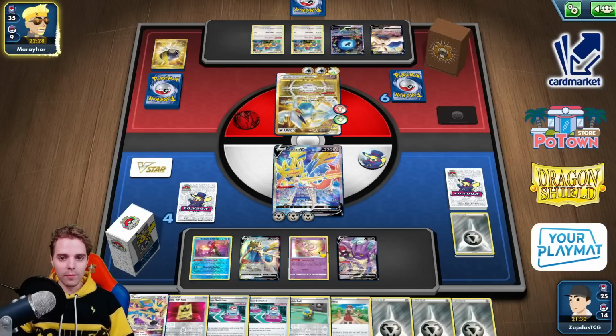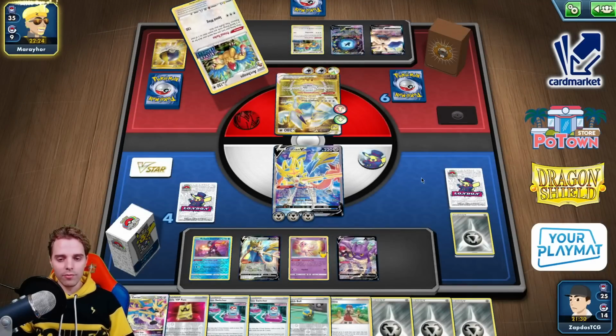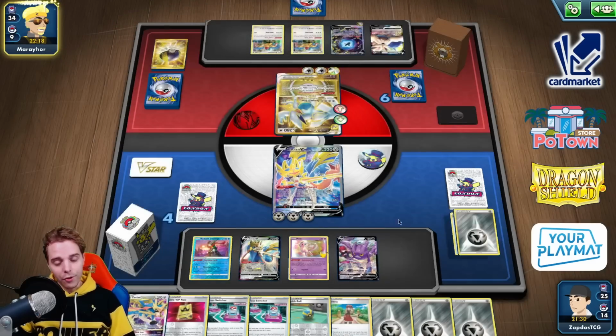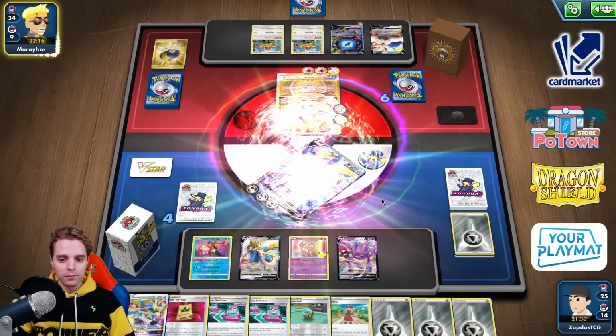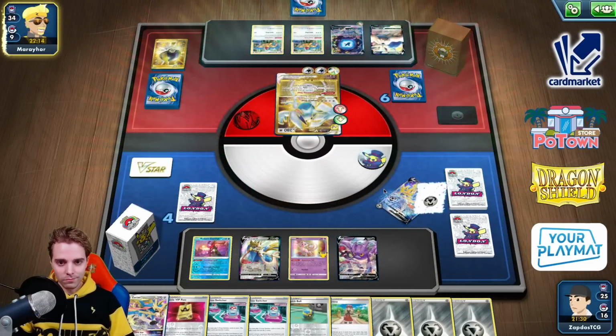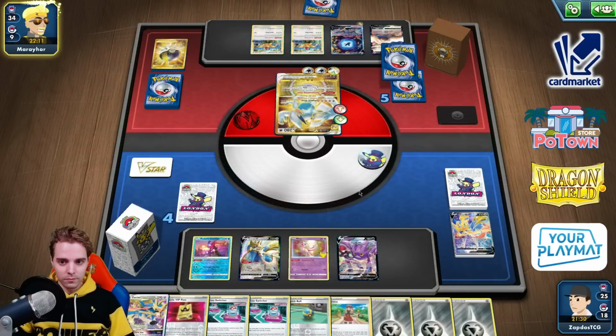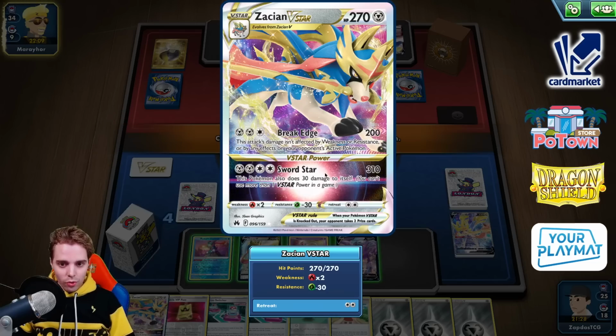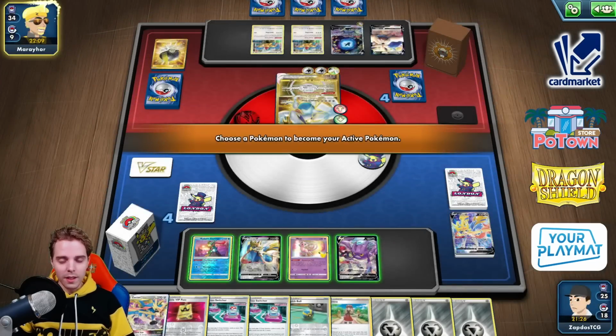They have double Archeops. Do they have another supporter in hand, or did they Marnie themselves? We can Cross Switcher, get Mew, and get another Mew as well, and go from there. Being able to utilize the Star Sword here would be nice, although this Stoutland would also be able to KO us with double Powerful Energy. It's 240 if we damage ourselves.